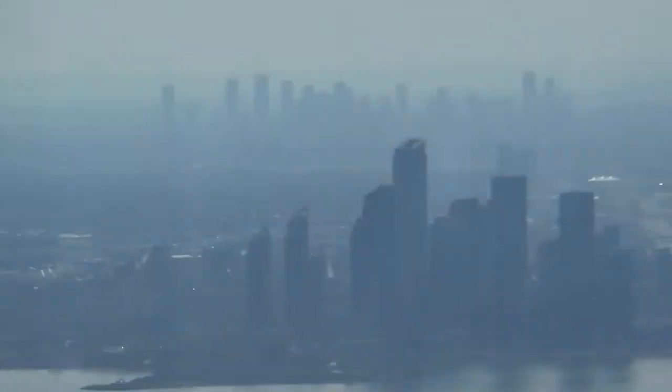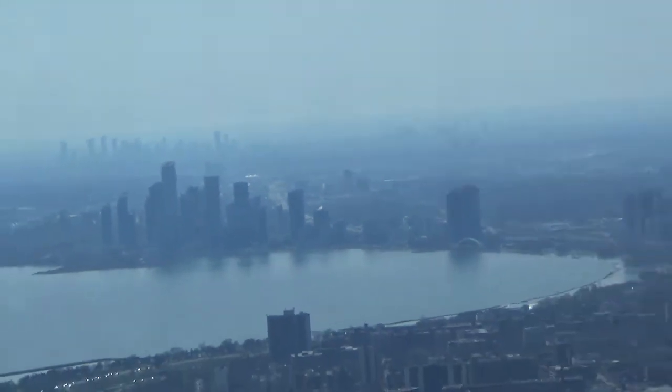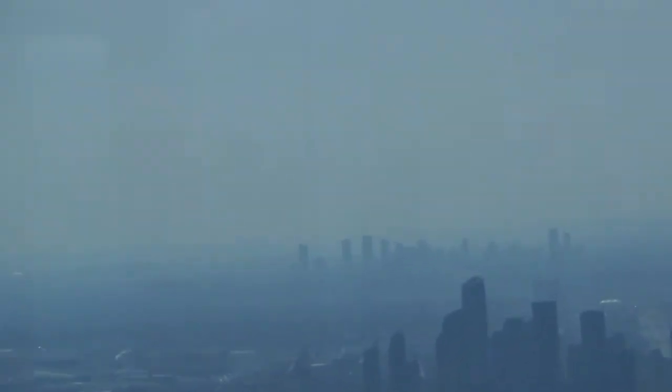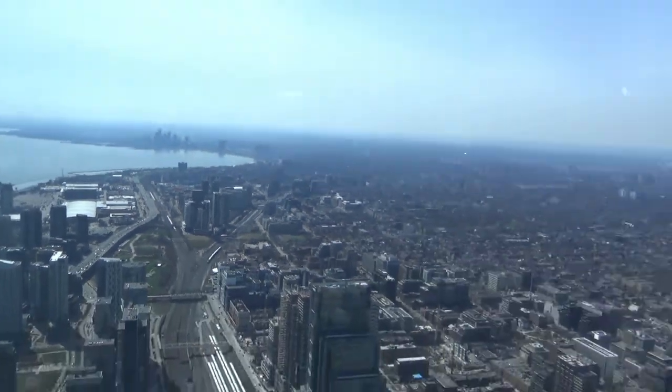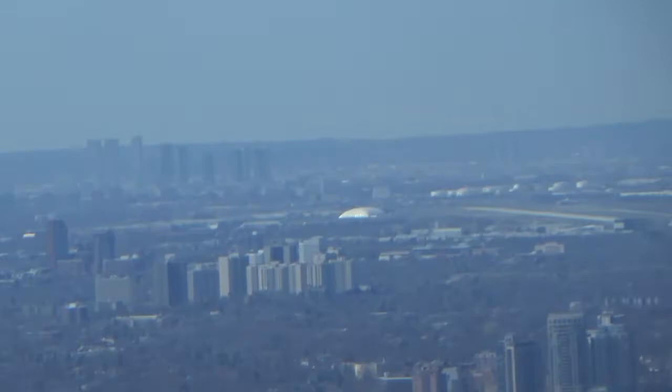There's the wind turbine at Exhibition Place. Humber Bay. Over there is Mississauga. I think that's Mississauga. Yep, that's Mississauga. That, I believe, is Downsview Airport, sorry. But I could be wrong.